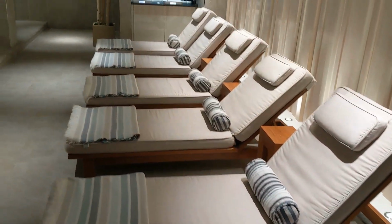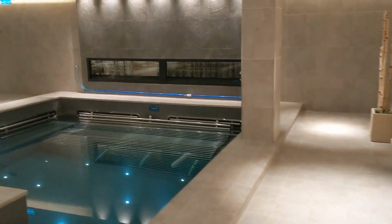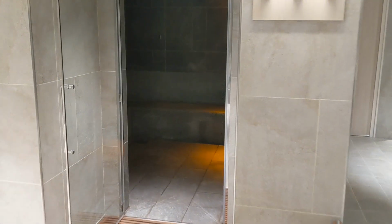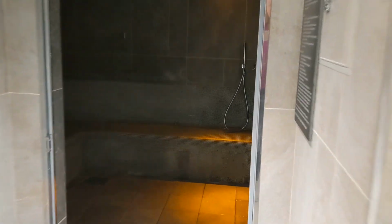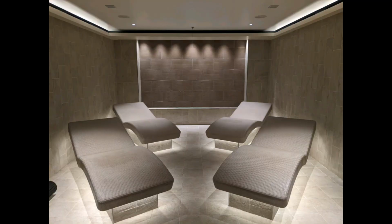Now there's a much larger shared thermal suite area. So this is both men and women, all genders, in this area, where you'll find very comfy chaise lounges, a warm pool. This is a thalassotherapy pool. You'll also have the steam room. So this is a nice size steam room, especially for the size of the ship. You have those heated loungers where you can just relax.